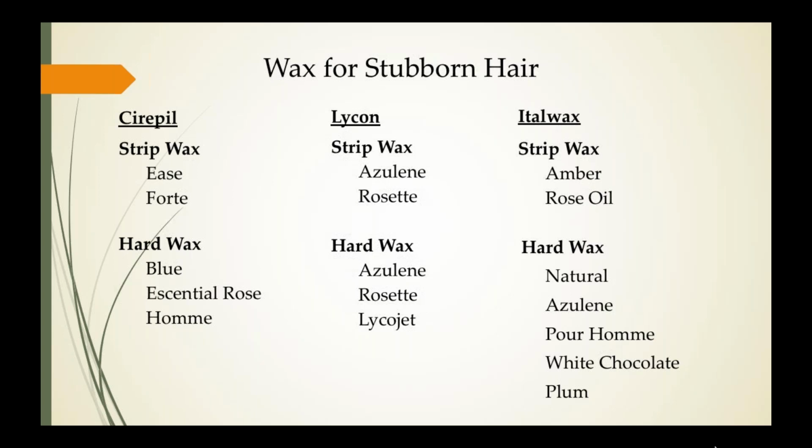And the nice thing with these is that with redheads, you're always going to have some redness left behind. You're going to have a little less redness with some of these. With the Forte, you probably wouldn't have as much redness with the Cerapill. The Essential Rose, I would say you'd have less redness, especially on the face. Generally, for hard wax, I only use hard wax on the face, so I would choose the Essential Rose, the Rosette, or the white chocolate. Those would be my first go-tos if you're a hard wax girl like I am for the face.